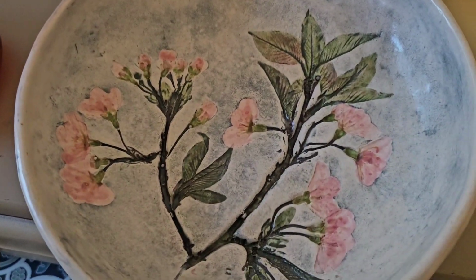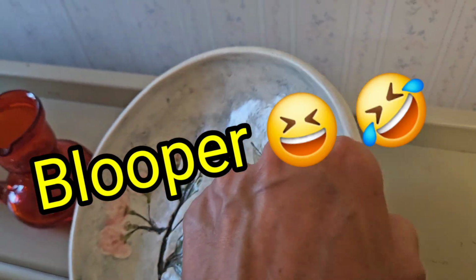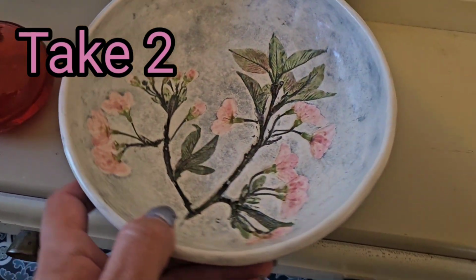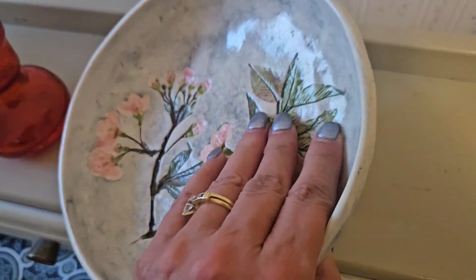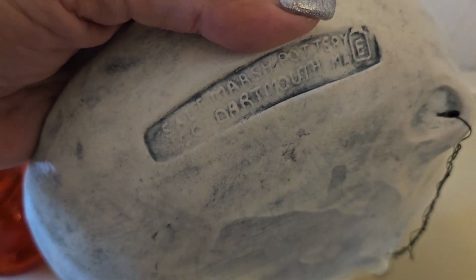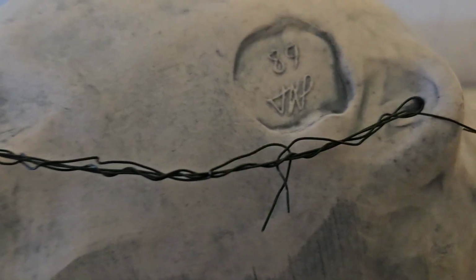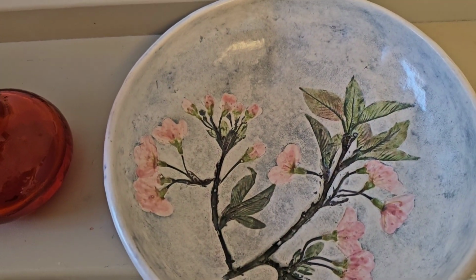This really pretty pottery bowl with the pink flowers on it is Salt Marsh. It has its hanging hardware on it. And it is Salt Marsh Pottery in Dartmouth, Massachusetts. It's stamped 1989. Just love this. Sold this for $20.